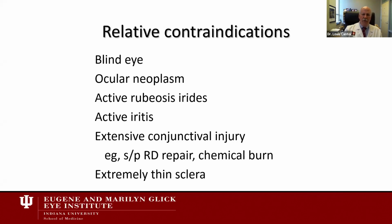There are relative contraindications, of course, to any procedure, and certainly trabeculectomy has these: blind eyes, eyes with neoplasms, rubeotic eyes with neovascularization, active inflammation, injury, extremely thin sclera. I do see patients with very thin, almost blue sclera who are not going to be able to be helped by this type of approach.